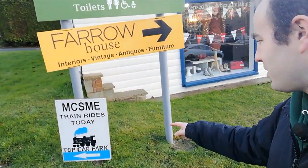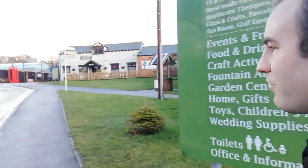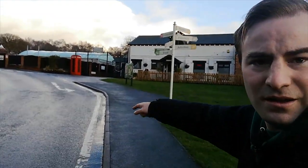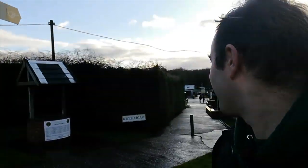Cheshire Society of Model Engineers. Train rides today. So we know we're going in the right direction. There's a top car park, so it must be up here somewhere. I imagine it to be the other side of these buildings.